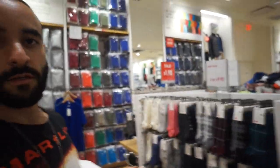As you guys are seeing right here, this is their undergarments area, and it's pretty cool actually. There's so many options that you can choose from, package deals, 3 for 10, like 3 for 12, and the quality is pretty good, so check this out. They have a huge selection of this stuff.